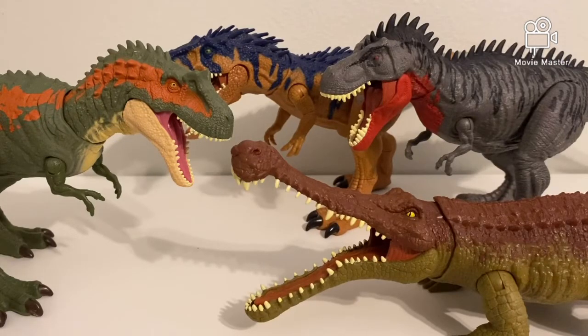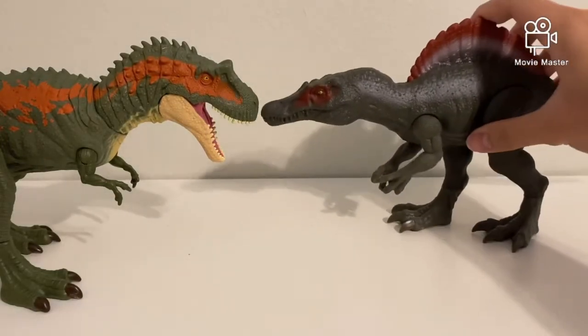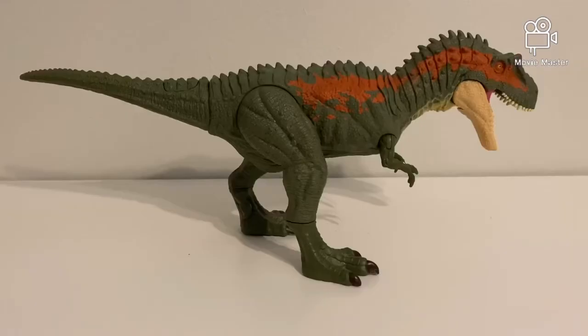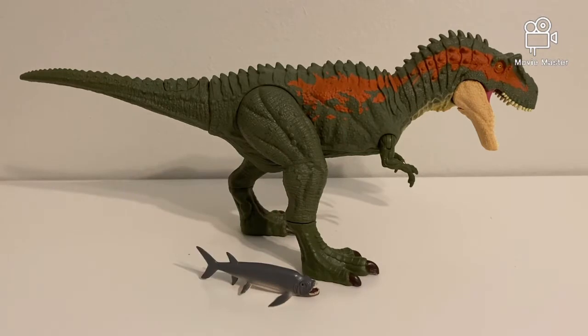Here is the Massive Biter Albertosaurus next to his other Massive Biter friends, which are the Ceotsa, Tarbosaurus, and Sarcosuchus. It's nice that we have 4 different species of Massive Biter carnivores: 3 large theropods and 1 giant crocodilian. Now let's put the Albertosaurus next to the basic 12-inch Spinosaurus, as well as the basic 6-inch Indominus Rex and Tyrannosaurus Rex. As always on this channel, the last comparison will be the reviewed figures next to the Collectae Minis Effactinus.